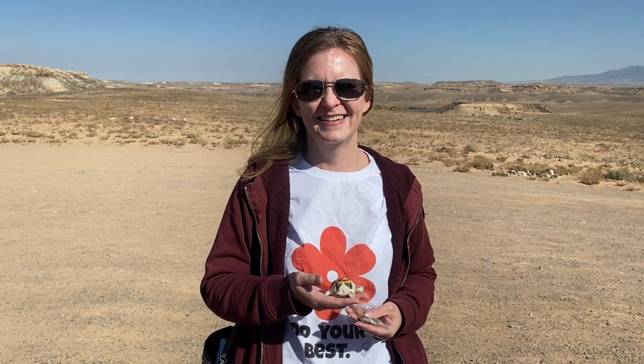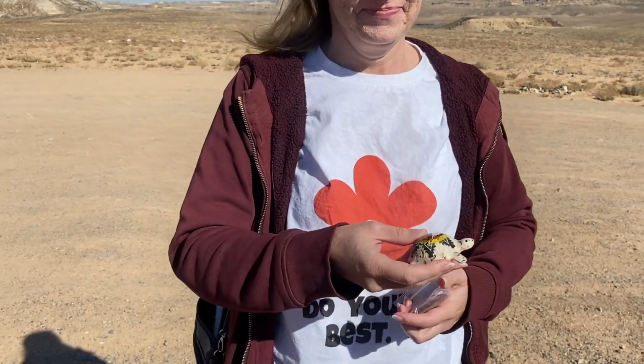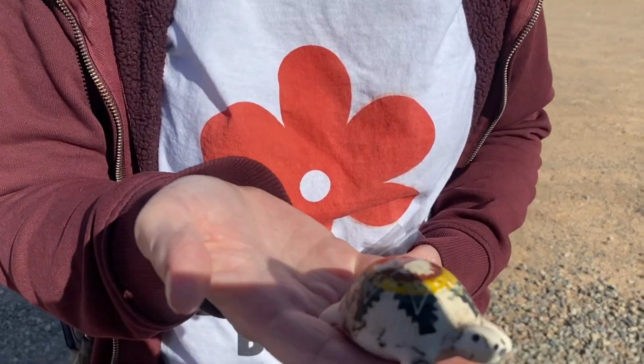So this is my daughter Heidi, Alex's mom, and she's displaying a Grandpa Reads the Comics t-shirt. Do your best. I believe in that. But she bought some souvenirs here, and she's going to tell you about them. I'm going to get up close and personal.